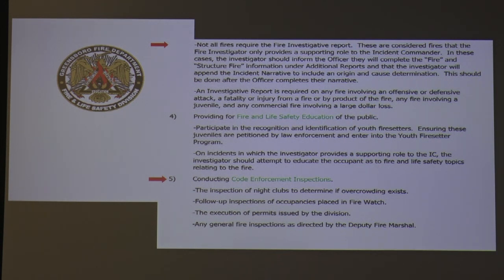We also follow up on inspections of occupancies that are placed on fire watch. We have a 24-hour turnaround on those for the most part, because when you guys put them in the system and mark them as fire watch, it generates a spreadsheet to us. We look at them every morning between 8 and 9, and then we push that out to the inspectors, and they can follow up and find out what the problem is and make sure they're going in the right direction of getting those fixed.